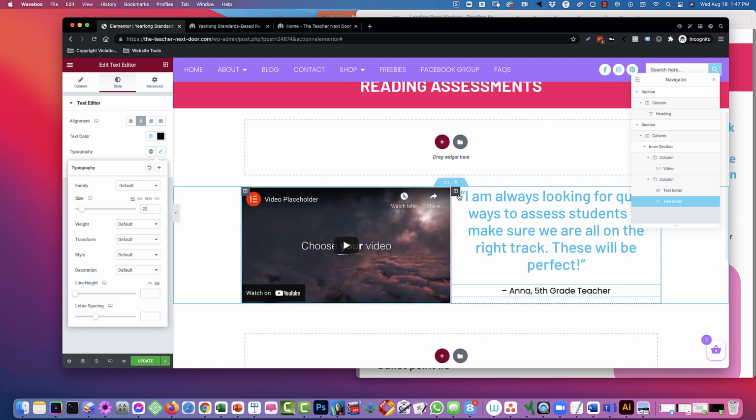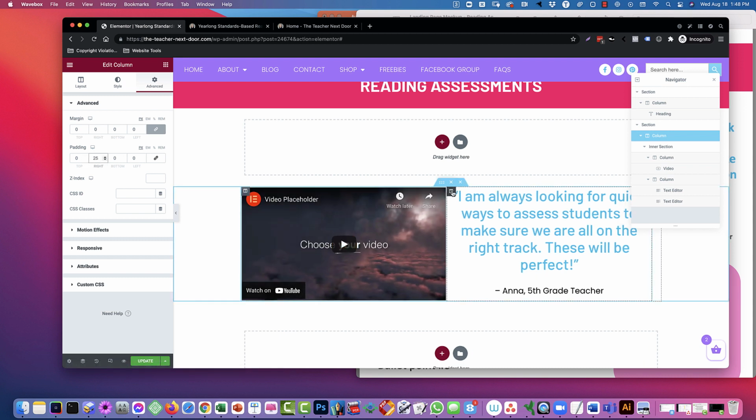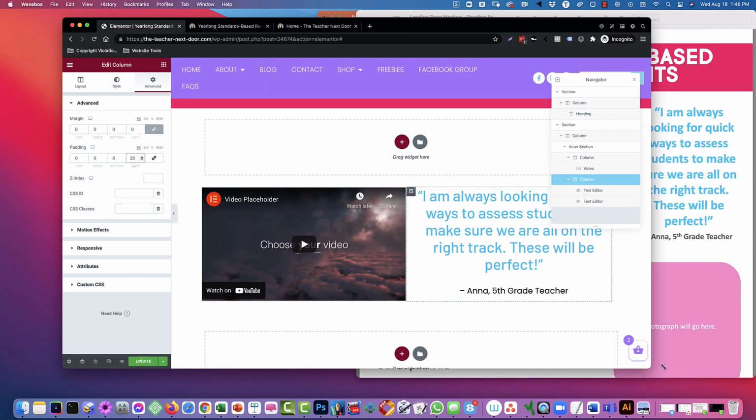All right, pretty good. Now, the other thing I'm going to do, of course, is just put some space between this. So I am going to go to the column and I'm just going to do some padding for this on the right. Let's do maybe like 25 pixels is a good place to start. And this one, I'm going to do padding on the left and we'll do 25 pixels. And that'll ensure no matter what size it is, it doesn't get squished right next to it.